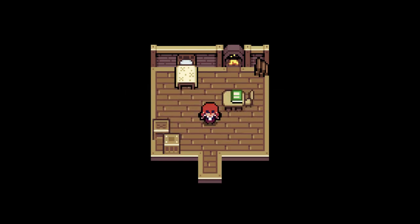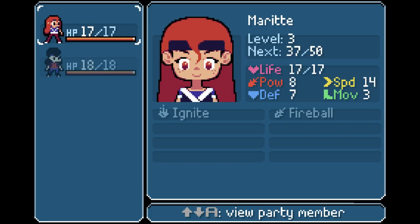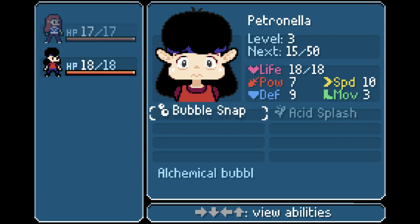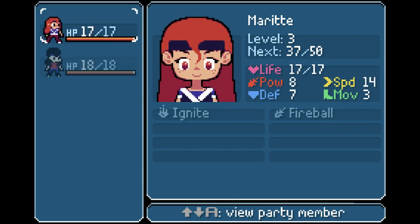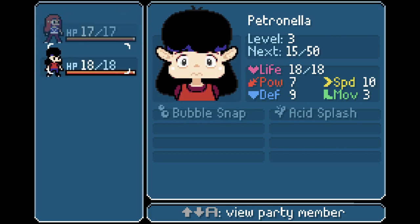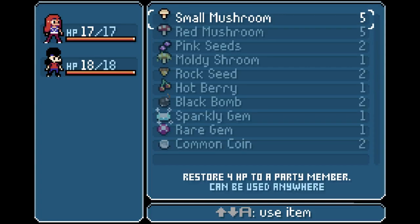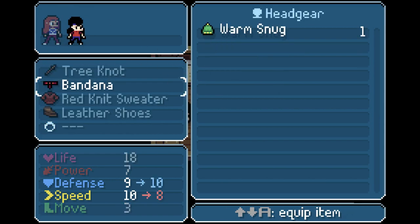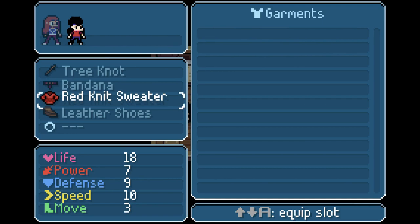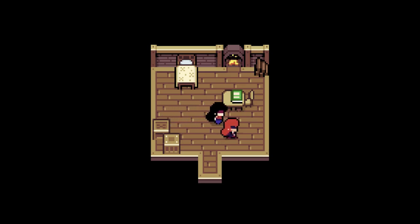Petronella joins the party. Let's have a look at our party now. Petronella, level 3, Bubble Snap, Acid Splash, interesting. Oh, they're so precious. They're also level 3, I don't know if they're automatically the same level that you are, but that would make sense. They have a little bit more health than me. What equipment do they have? It's a warm snug, it makes you more defender but slower. I'll give you the silver ring because you weren't wearing anything.